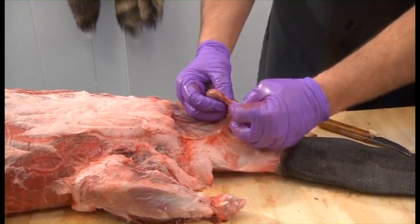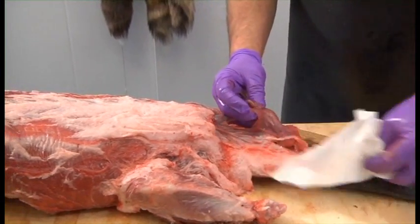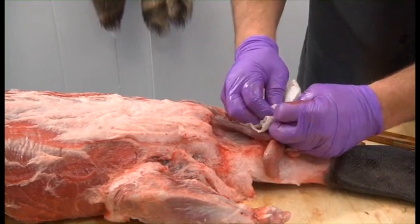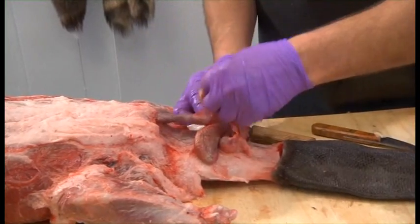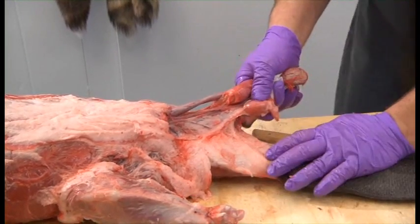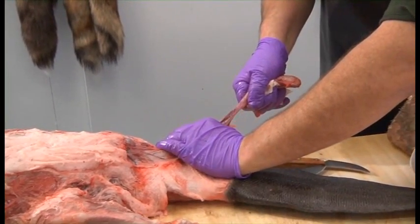So just keep working these casters out. If you're having a hard time with the gloves, you can take a paper towel here and you'll see how it just peels right off the meat. So I always take the caster now, and I'm going to just get some of this membrane off of it. It just cleans it up. And then I take the caster and run it underneath the penis area, so that the two of them now, if I hold it like this here and I start pulling nice and steady pull, it's just going to pull right out.